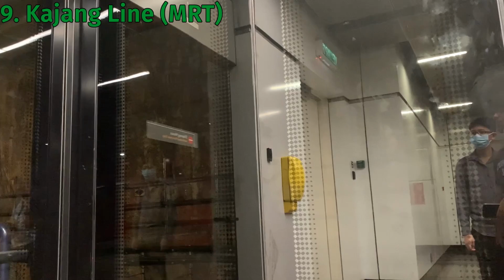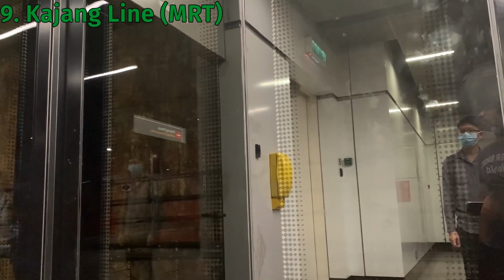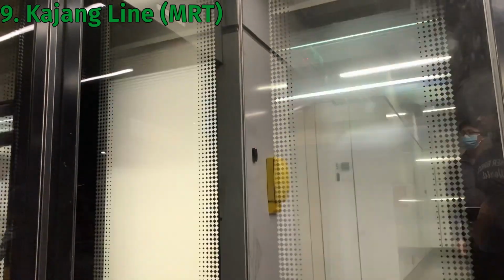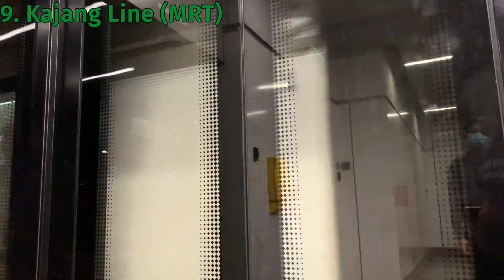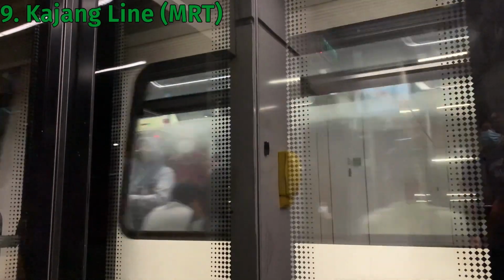But here we are at the Kajang line, and it definitely lives up to being a new system with all the shiny infrastructure. The rolling stock on this line is the Siemens Inspiro, a driverless metro that's been ordered all over the world from Sydney to Sofia, as well as a few U-Bahns in Germany and Austria. The London Underground, meanwhile, will also get a derivative of this technology very soon.